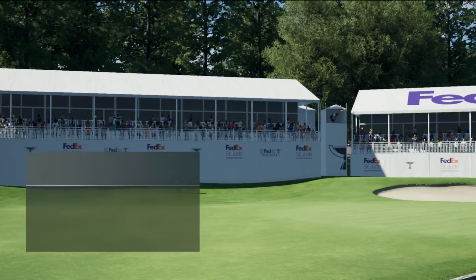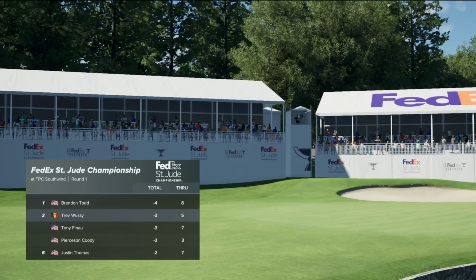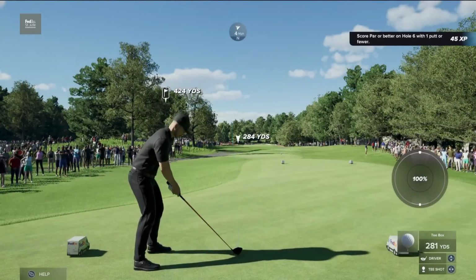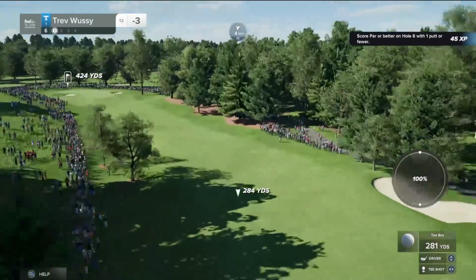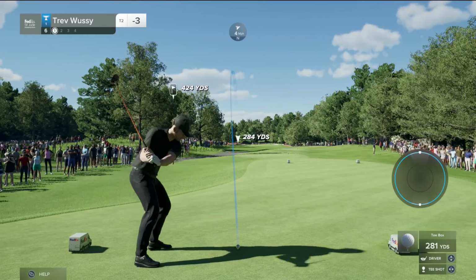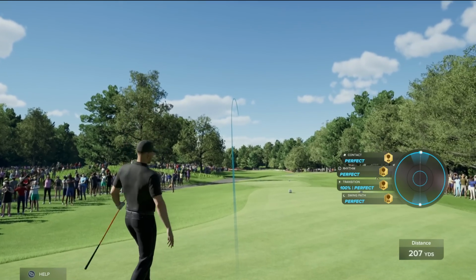Trailing by a stroke after that hole. As we move to the 6th hole, it's a par 4. A little bit of a dog leg from right to left. The trees on the left see a lot of action, but every once in a while you'll see a player hit a foul ball. Where? Out of bounds to the right.